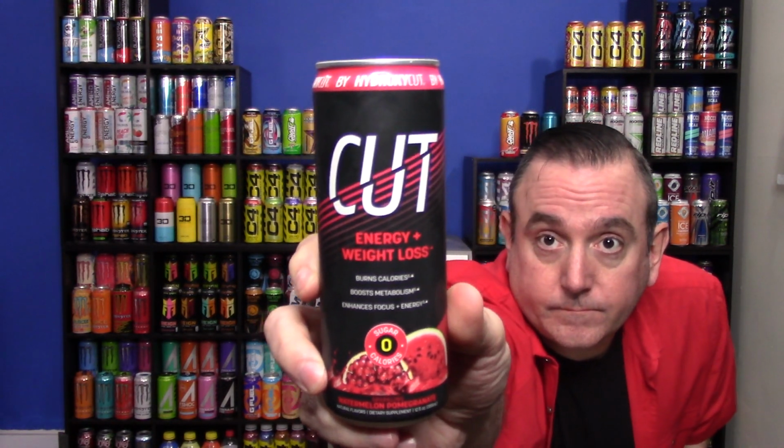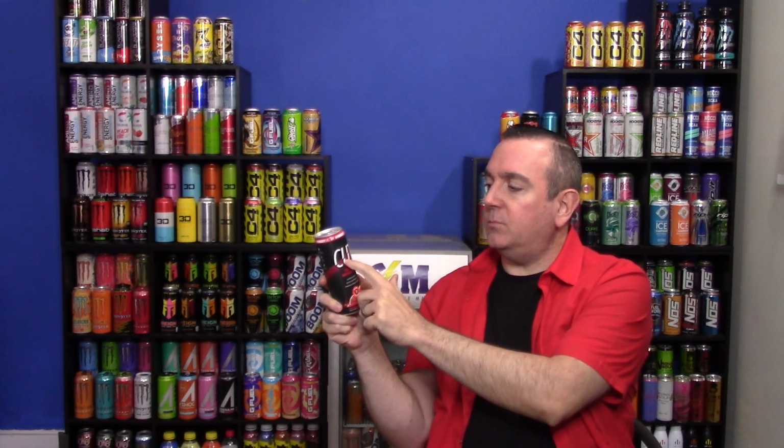Next one up is gonna be the Watermelon Pomegranate. Like I said, definitely a fan of the designs on the can. Even the logo, the word cut is nice and big, but they got these lines cutting right through it. Pretty clever. And in this case, you cannot go wrong with red and black. Great color combo. Pomegranate is an interesting flavor. Pomegranate's been hit or miss for me, so we need to see how well that pomegranate is gonna complement a watermelon.